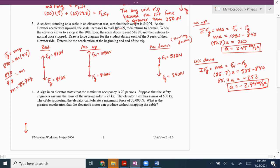So, okay, real quick, we've got our force of gravity on all of these things. We have our upwards force of tension. And let's see here, things that we know. The tension is going to be 30,000 newtons because we want to know the maximum, right? So the maximum tension to figure out the maximum acceleration. We know that the mass is 20 people times 75 kilograms each plus the mass of the elevator itself. So the people can have a total mass of up to 1,500 kilograms plus the extra 500 kilograms. The total mass that you can have is 2,000 kilograms.